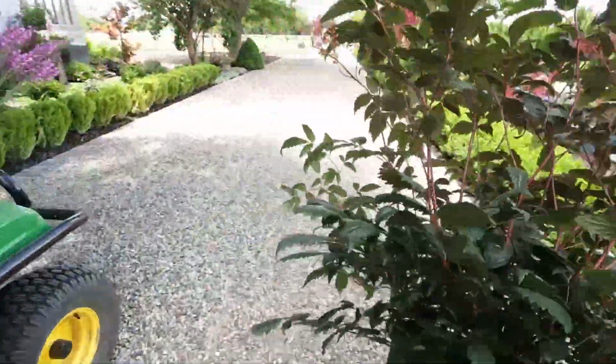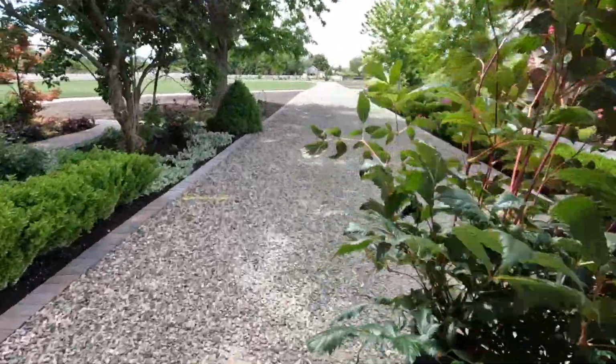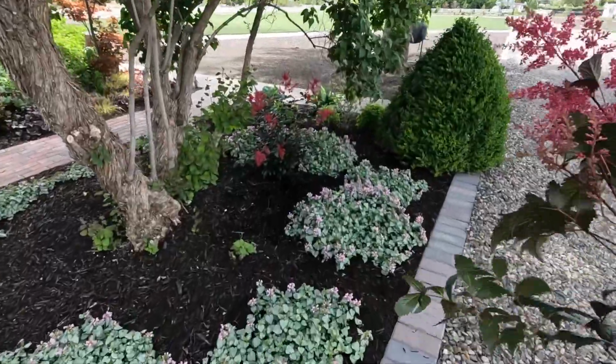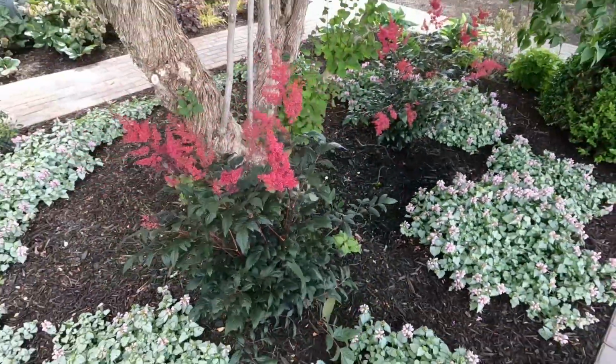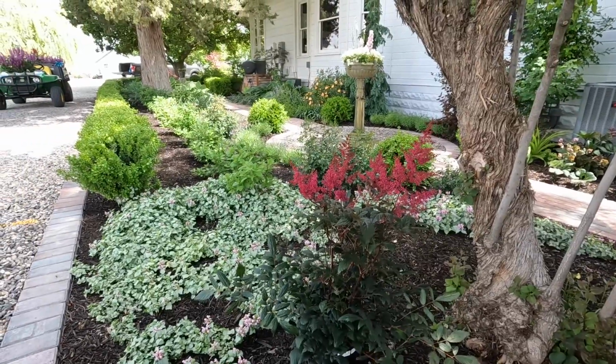I'm gonna have to check with Aaron on where all the irrigation is over here, because since there is that flush, I know that there's some kind of tubes or pipes in here somewhere. But these are also pollinator attractors in terms of bees, and they're resistant to deer and rabbits as well. Look at that. This spot just needed it.